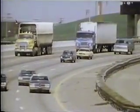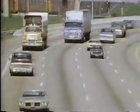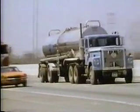But there's more to the differential story. As trucks have grown larger and carry bigger payloads, there's been a need to supply them with tandem axles to provide the necessary load carrying and drive axle power.